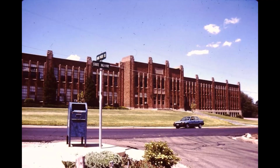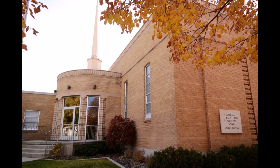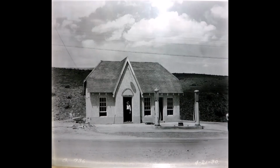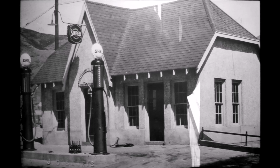The LDS Church was built in 1942. Here's some pictures of that. The Methodist Church, now that came from Kearns Army Camp in 1948. And then the Catholic Church was built in 1949. And like I said, they had just a few little businesses over the years. Look at this neat little gas station, though. This is great. We have some pictures of this over the years.